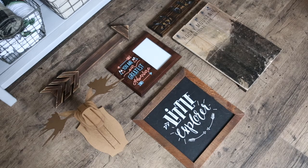The little explorer is also from Hobby Lobby. The really cute frame that says "You are our greatest adventure" is going to have a photo of us in Yosemite when we kind of did like an announcement to the world that we were expecting, and we have the first baby sonogram, and it's just a picture of me and my husband with, oh my gosh, what was it?